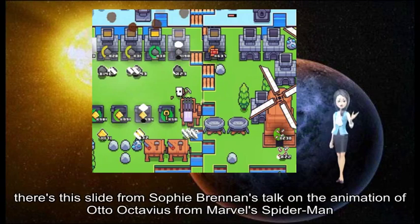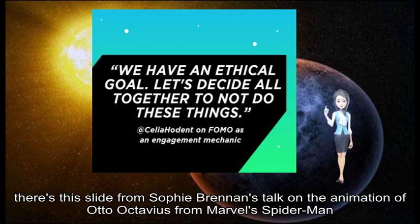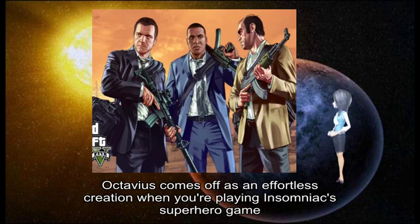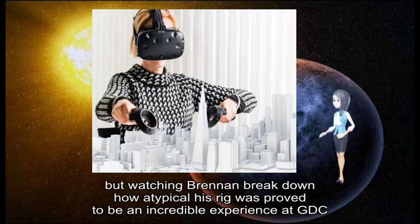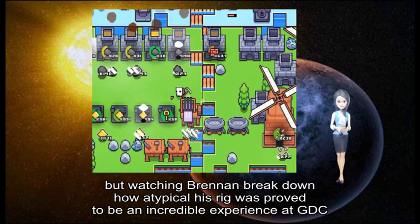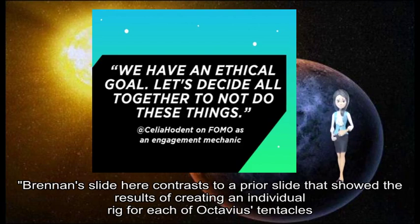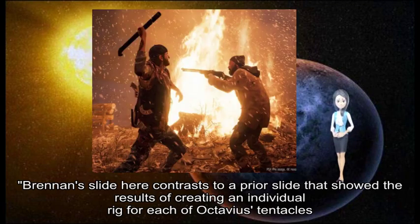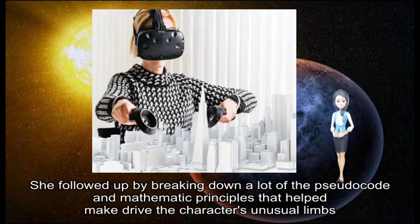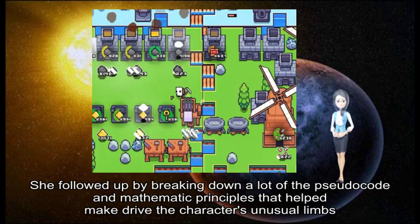Francis. First, here's this slide from Sophie Brennan's talk on the animation of Otto Octavius from Marvel's Spider-Man. Octavius comes off as an effortless creation when you are playing Insomniac's superhero game, but watching Brennan break down how atypical his rig was proved to be an incredible experience at GDC. Brennan's slide here contrasts to a prior slide that showed the results of creating an individual rig for each of Octavius' tentacles. She followed up by breaking down a lot of the pseudocode and mathematic principles that helped drive the character's unusual limbs.